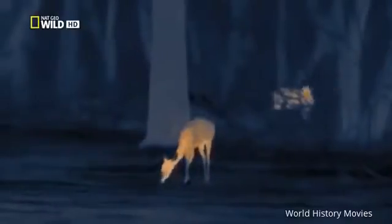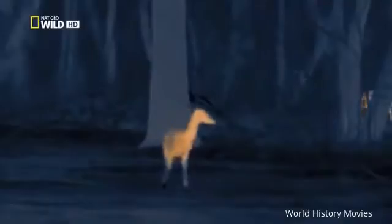The crew now realize they're in vampire country and may be targets themselves. There's bats everywhere. I think they must be here for the deer. From the ground-based thermal camera, it looks like the deer are also in the vampire sights.